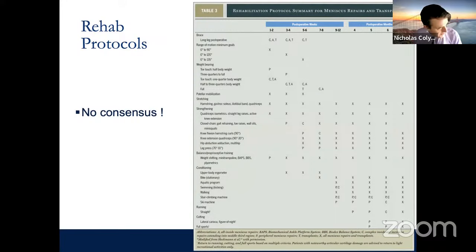Question I'm always asked, and is probably one of the keys to good results, is the rehab program. Every meeting, everybody has a different opinion about rehab protocols. I think that today in 2024, our radial tears and our root tears, those tears that want to extrude under weight-bearing load, should really have some level of protection.